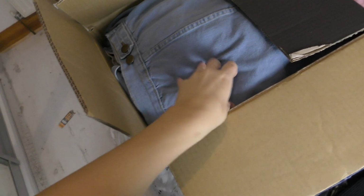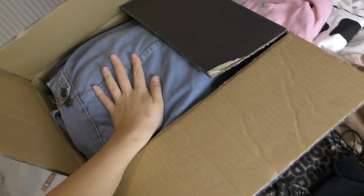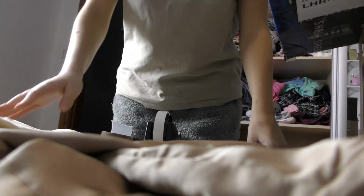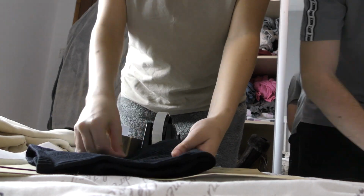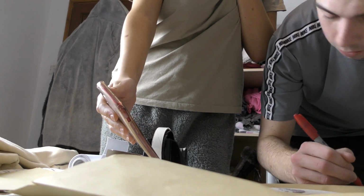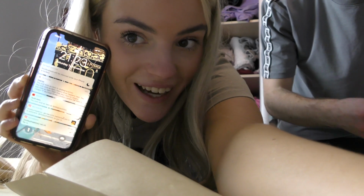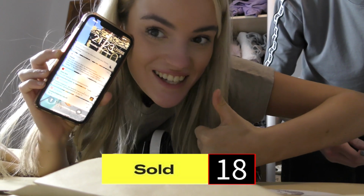Here in this box is currently everything that is on Depop. So there is quite a lot of clothes still left on there. Hopefully some of this will sell throughout the week. But for now, we've had quite a good day with what we've sold. Just had a notification that something else has sold while I'm packaging things up, so quite a successful day.